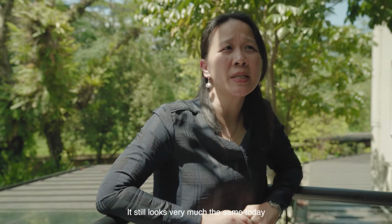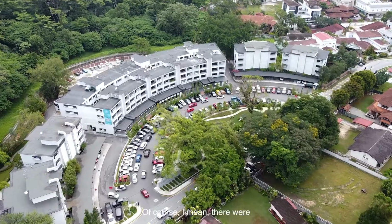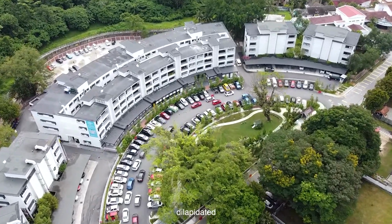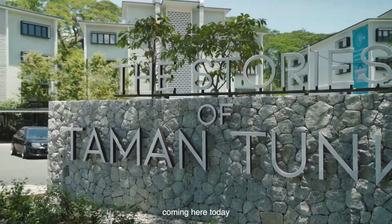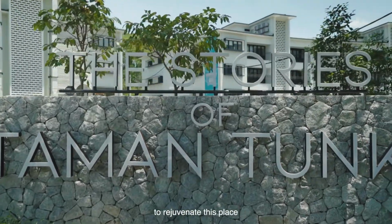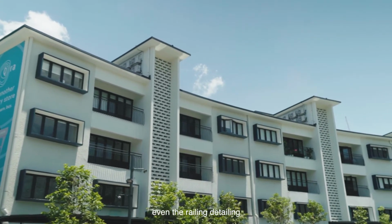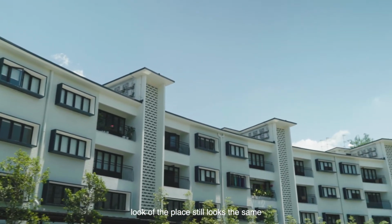It still looks very much the same today as it was before. Of course, there were some years where it started to look a bit dilapidated, unfortunately. But it's really nice to see, coming here today, what's been done to rejuvenate this place. The original structure, even the railing detailing and the hoods, the overall look of the place still looks the same.